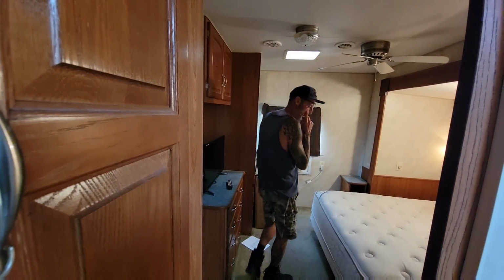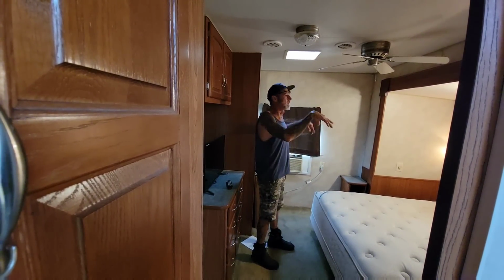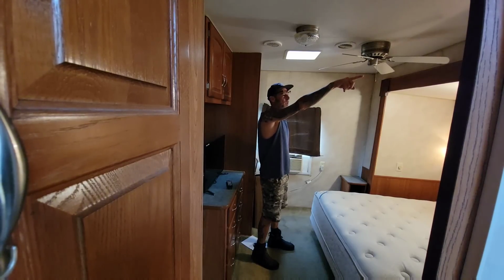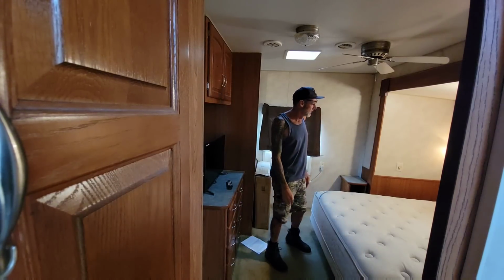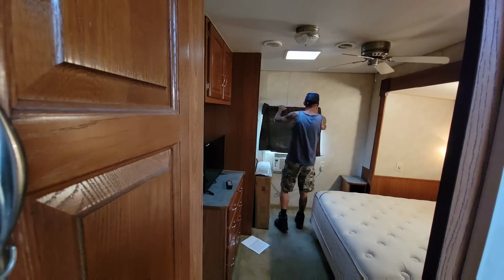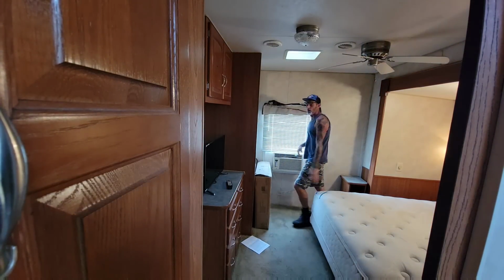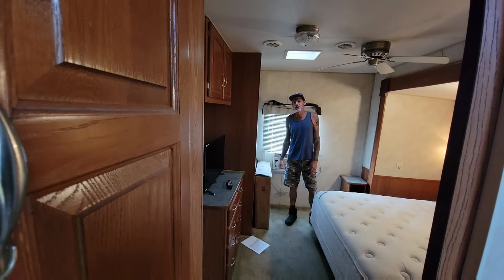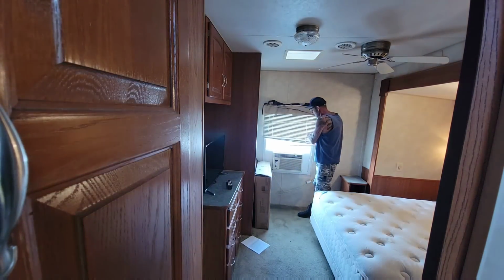So what's going on in here is the slide out's leaning. I can see sunlight out there. And the carpet is a leak, so therefore it's probably some rotted wood and everything. So I'm going to try to open it up and get some light in here so I can get a real good assessment as to what is going on underneath this bed.